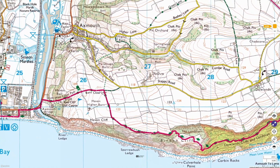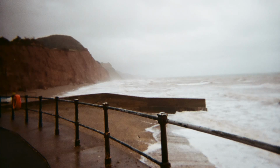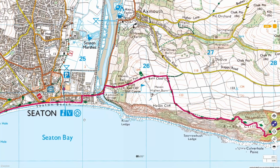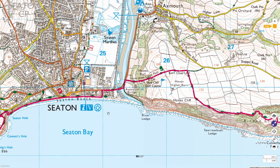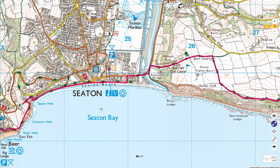There's a short descent down into Seaton. The last time I was here was on a disastrous bike tour where I cycled all day through a storm and got soaked. So it's much nicer to be here in the sun. I went to the Tesco here, which has to be the nicest Tesco I've ever been into. It's really airy and it's all made of big wood beams and columns. Got a bit of lunch and sat on the seawall and ate it. Managed not to get swooped by the seagulls here.